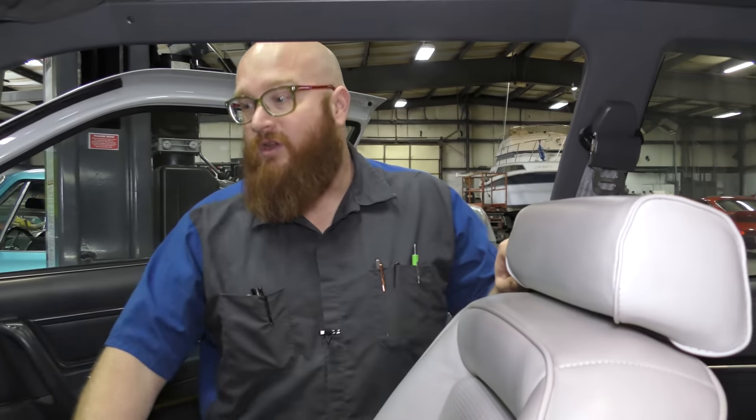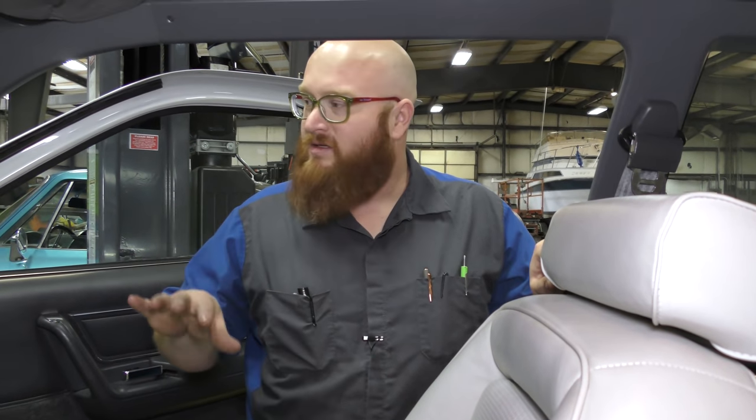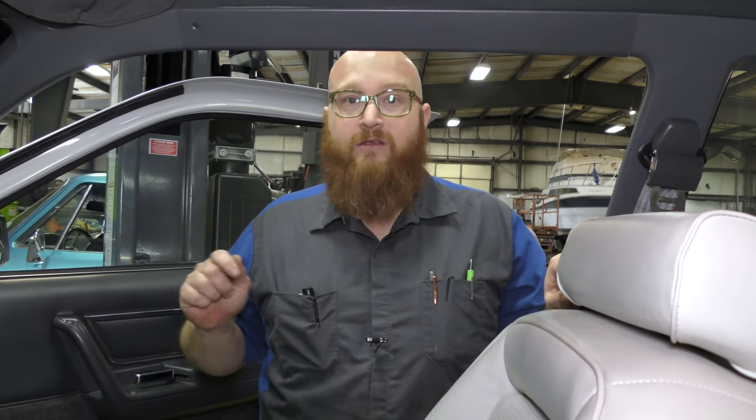This is a very interesting car. The Fila Edition, it doesn't add a whole lot. It adds the seats and a few styling cues and things, but I think it's really cool. I think it's a really cool car. Let's go ahead and get this thing on the lift.